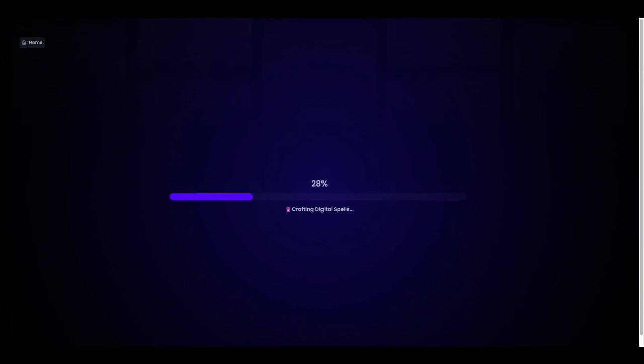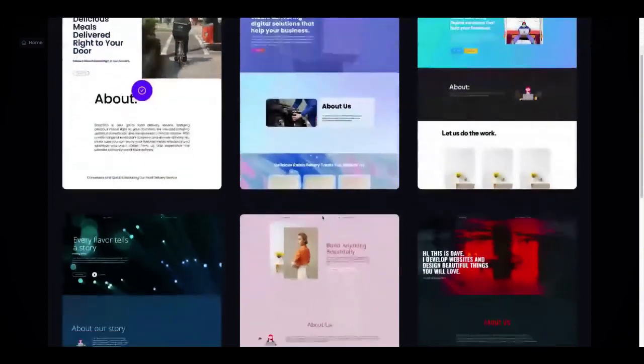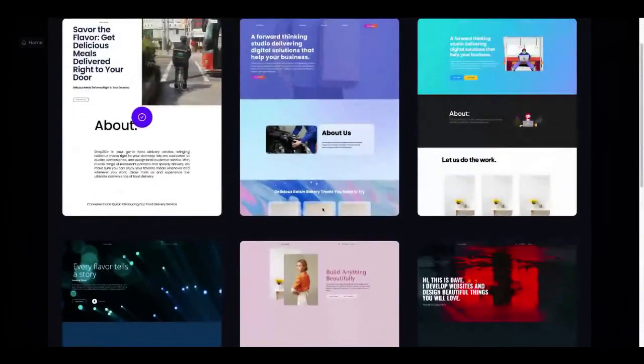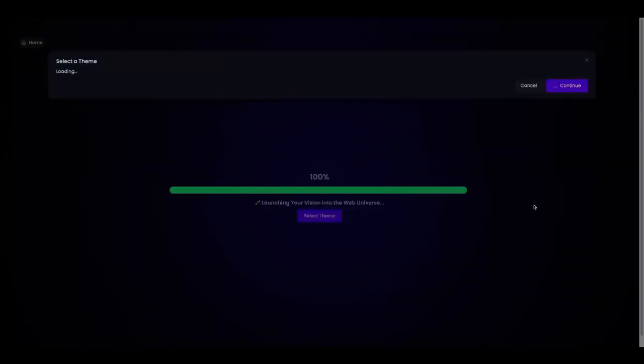As you can see here, sprinkling dust, crafting digital spells, and it's going to create the website in the background, painting dreams and visions. And now it's basically going to prepare everything for you. And this is just to show here, it's ready. So I can select a theme in here. So let's say I want to use, let's go with the first one, which is the blank one, because I like to have this clean theme. And now it's going to create the website right in front of your eyes, like I showed you. And this is how easy it is to create the website for you.